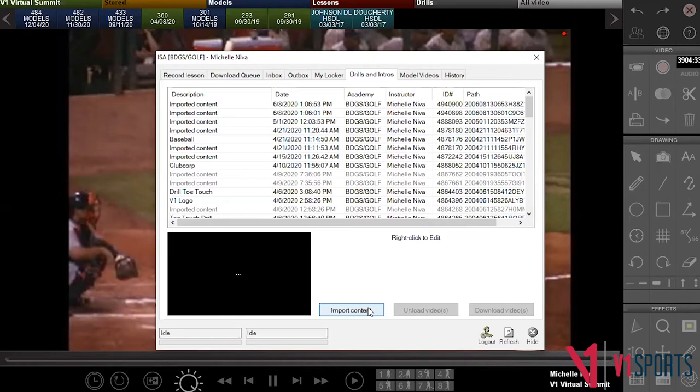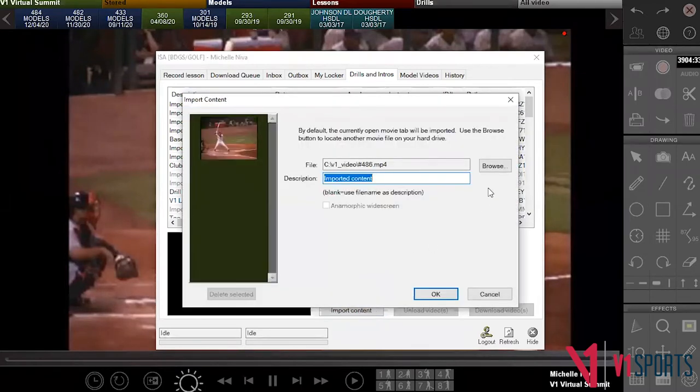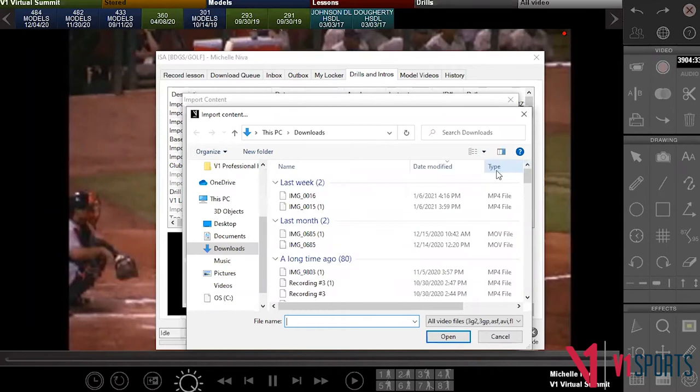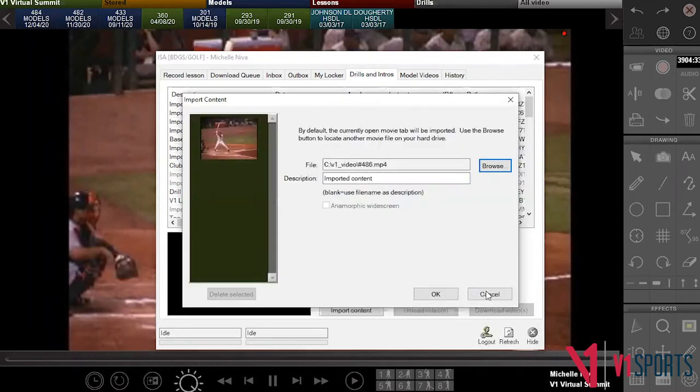You'll see the import content button here. I'm going to click that. You can say browse, and it opens up the file explorer on your computer. So the idea is the obstacle for you is just getting it onto your computer, which isn't that hard. What ends up becoming the biggest obstacle is actually creating the drill videos, right? So you're taking the time to go outside. Maybe you grab an assistant or somebody to come film you, and that ends up being the biggest burden. But getting them into V1 is very quick, very easy. And then at that point, they're immediately accessible when you need them.